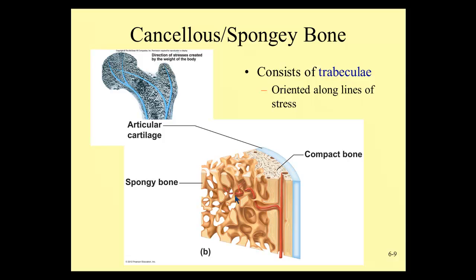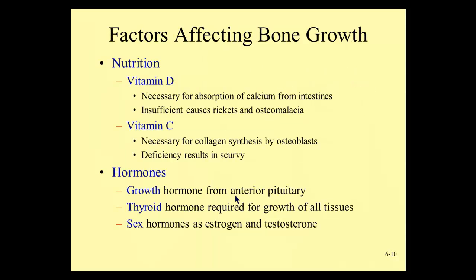Factors that affect how well bone grows, there's a number of factors. One is our nutrition. Vitamin D is necessary in our diet in order to absorb calcium from our digestive tract. So if you drink a glass of milk, there's calcium present there. We'll need vitamin D in our body to help absorb that calcium. So you'll notice every bottle or every gallon of milk at the grocery store will say vitamin D fortified.